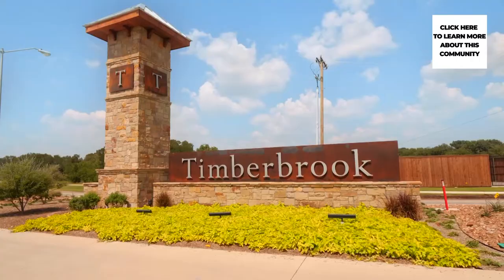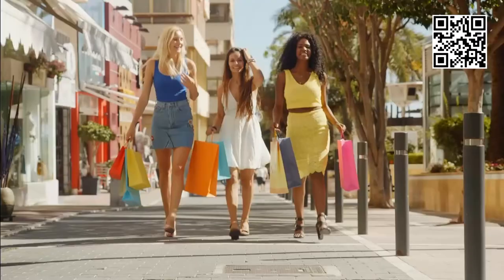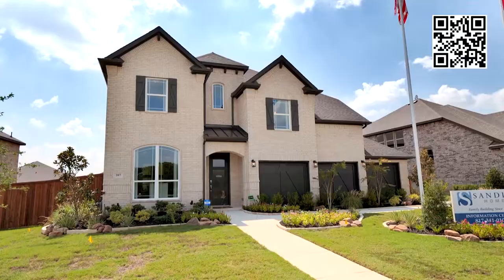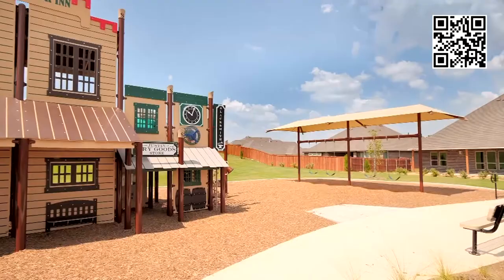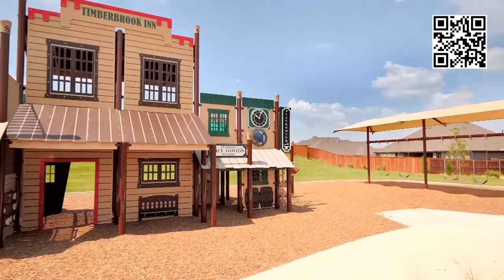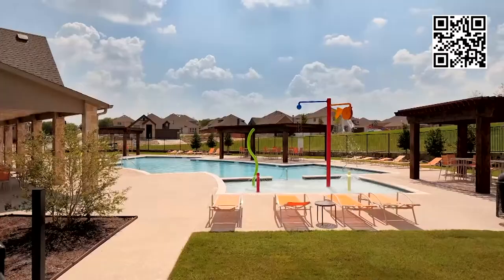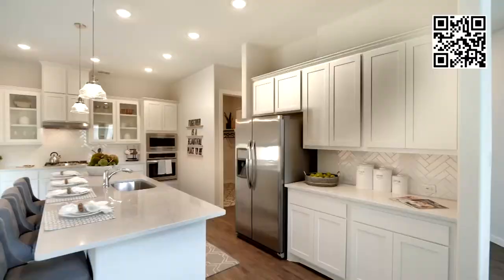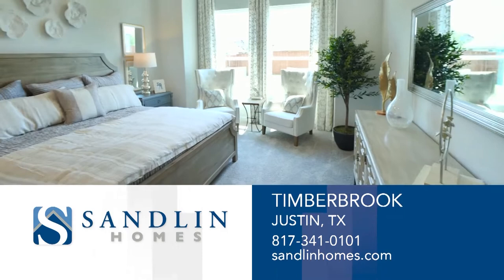Welcome to Sandlin Homes at Timberbrook in Justin, Texas. Located near I-35, Timberbrook offers easy access to all the shopping and dining DFW has to offer. This beautiful master plan community makes the most of the natural landscapes and presents a community in every sense of the word. With tree-lined parks and green spaces, miles of hike and bike trails, playground, and a community pool, no matter the size of home you are looking for, you can find a home design that reflects your personal taste and style. Visit Timberbrook today.